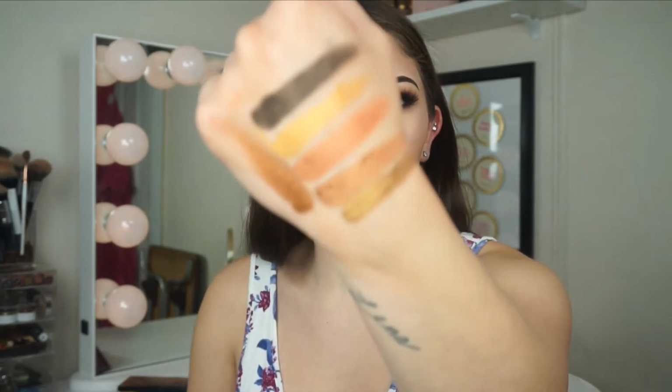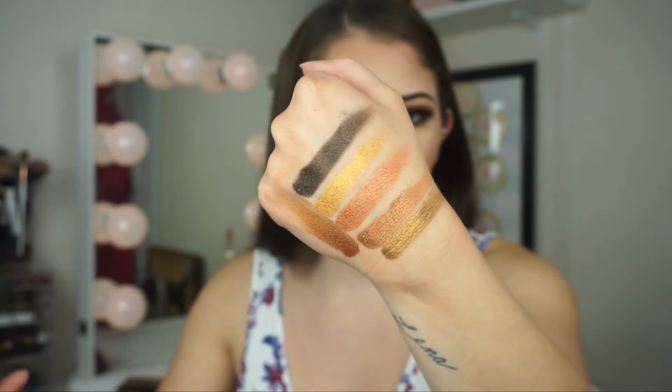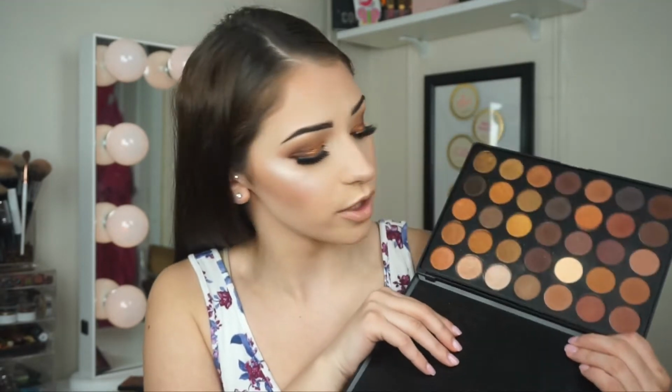Let me swatch you some of the foiled shades. This is literally why I bought the palette, and I haven't even been able to use all of these foiled shades. This palette is just absolutely perfect. It's your perfect traveling palette. If you travel a lot and always bring so many different eyeshadows for different purposes, then I would definitely recommend the 35R palette by Morphe. It is absolutely beautiful. I cannot say enough good things about it.